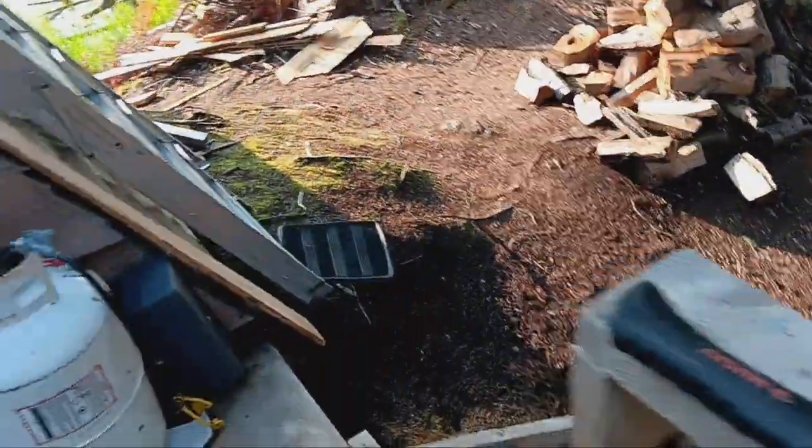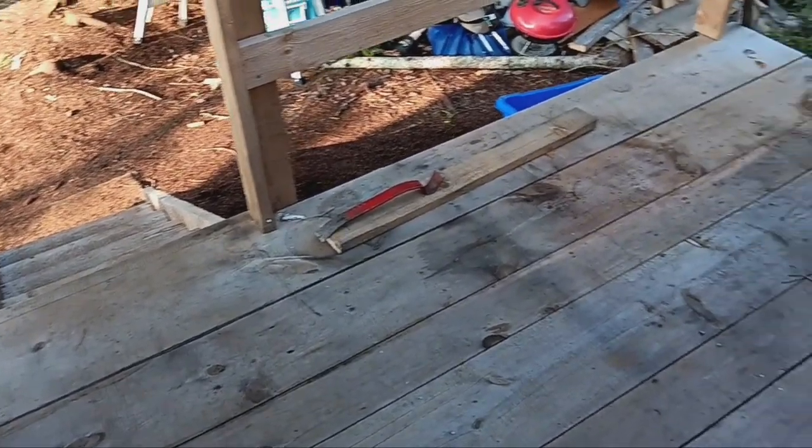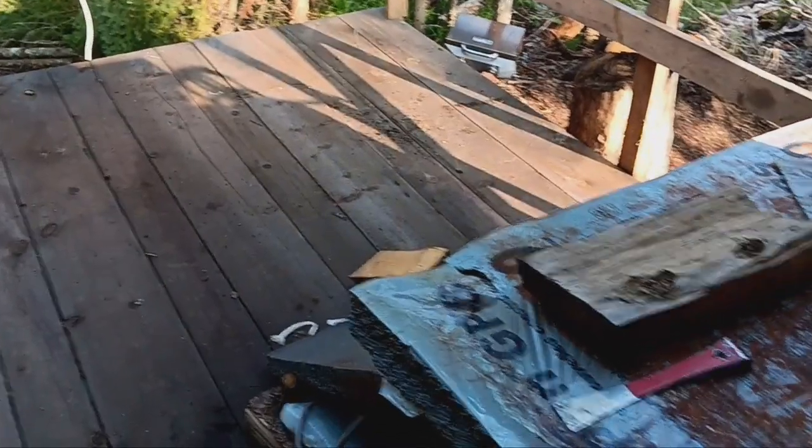Once I extend the cabin out the full length here, I'm happy about that decision. I think that's why I was humming and hawing. Because this wouldn't have been enough right here. I need that extra 4 feet. Because when you look at this, this is like 12 wide by 10. That's a room. That's a kitchen, 12 by 10.